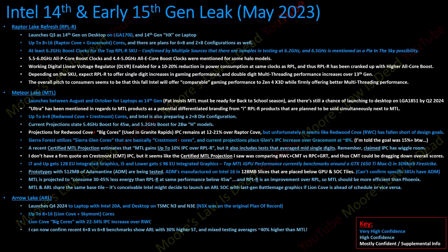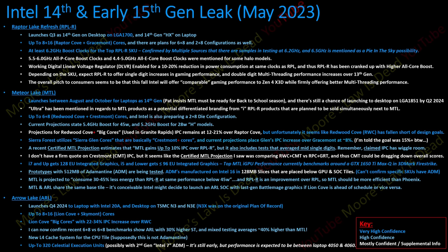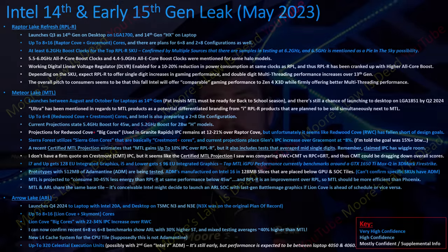And so even though Meteor Lake is maybe coming in later than expected and a bit weaker than expected, at least it's efficient, and at least Arrow Lake is expected to be a massive uplift, probably a bigger uplift than Zen 4 to Zen 5, although it is coming out after Zen 5. So I think Intel will actually need that, and it has a new L4 cache system for the CPU tile. I'm told this is not adamantine. There's some other L4 thing going on for that. And that also it has up to, which I think I've already leaked, I know Adore did as well, 320 Celestial Execution Units, maybe with second-gen adamantine. Second-gen adamantine uses Intel 7 or 10 nanometer, and it's still early. But performance is expected to be between laptop 4050 and laptop 4060. All right, and there you go.